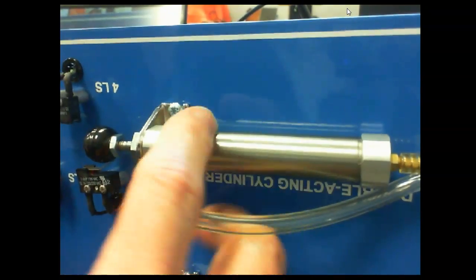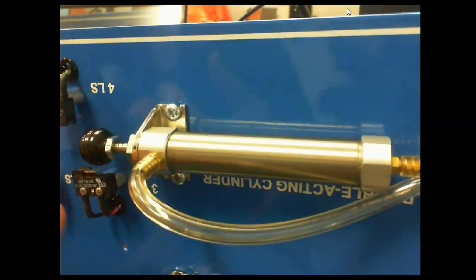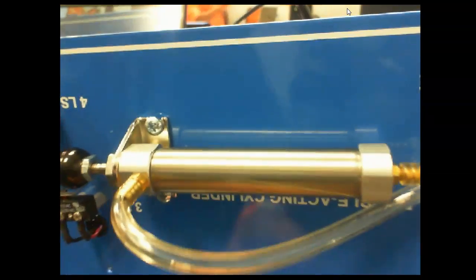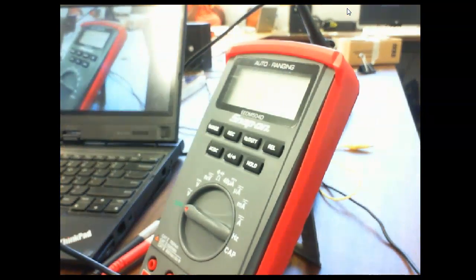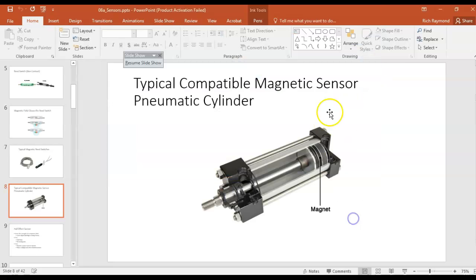And what's nice about aluminum is that aluminum does not concentrate a magnetic field. So a magnetic field passes through the aluminum. So what we do now is they take the pneumatic cylinders, and you can buy them this way, and they literally put a magnet on the piston.